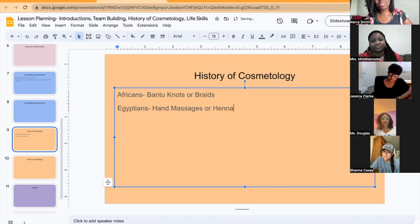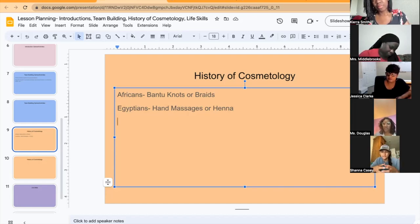Okay. Who has used the actual henna? Has anyone? How do you like that, Miss Casey? It's okay. We give them little copy paper hands, and then we do a little lesson on how to do the different circles and the arcs and building on your design, and they create something. And then you can order bulk henna from Amazon. That's what we do.